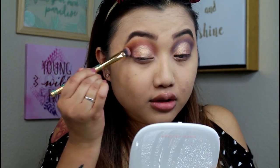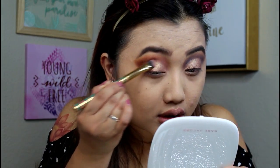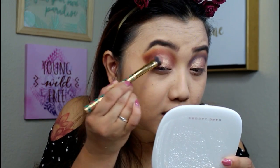Towards the outer corners of my eyes, I'm going in with another color. So for this side, I am going in with the shade Rose Gold. I could not pass up on this shade. It's so pretty. That is going right smack in between Summer and Passion. On the other side, I am going in with Celestial.